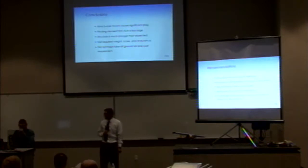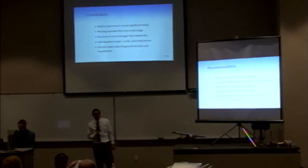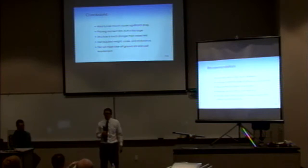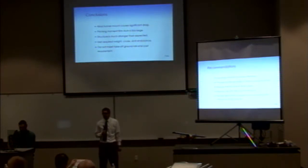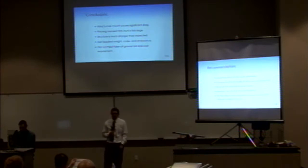So the wind tunnel mount caused a significant amount of drag behind our model. We suggest raising the mount up to hopefully get away from that separation behind the aircraft and get less drag. And then with our pitching moment currently, we have to trim the aircraft at a negative 15 degree angle of attack. That is absurd, and we wouldn't be able to overcome that kind of drag during cruise.